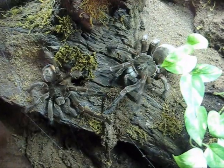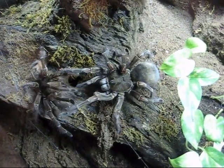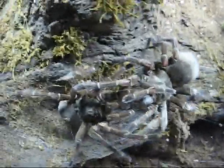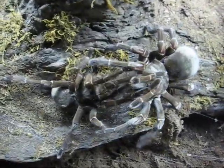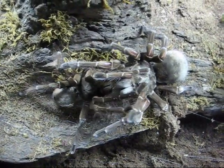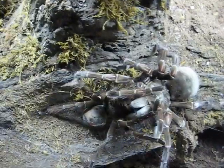Blondi mating video. Zilla is approaching the male very fast. She's usually pretty docile with him. He's a huge male. He is missing a leg. She dwarfs him. He's around 9.75 inches, so it gives you an estimate of her size. So I don't know. She's just, oh wow.